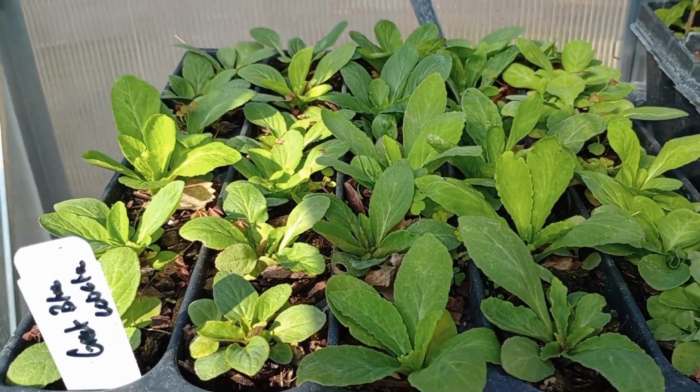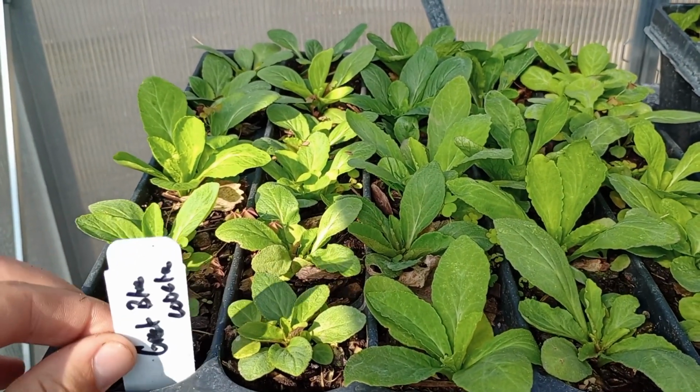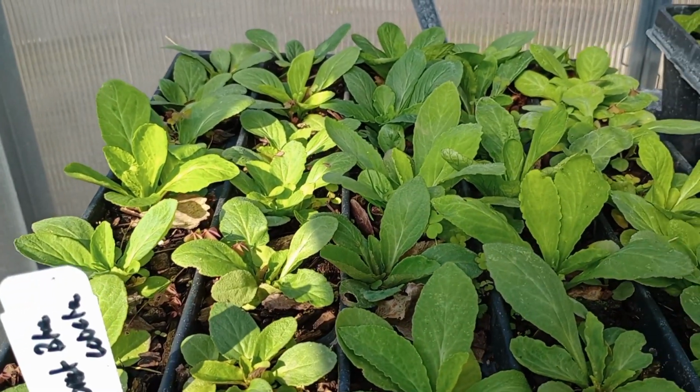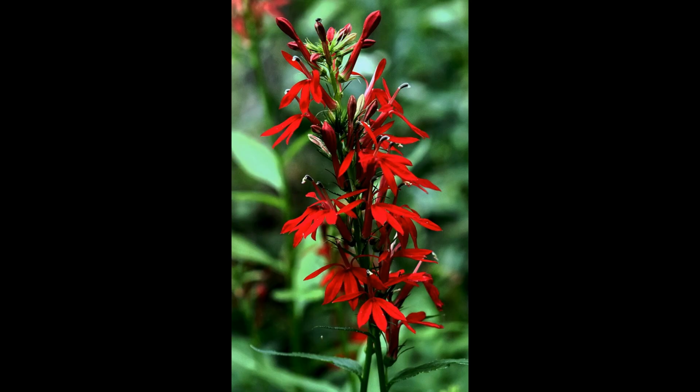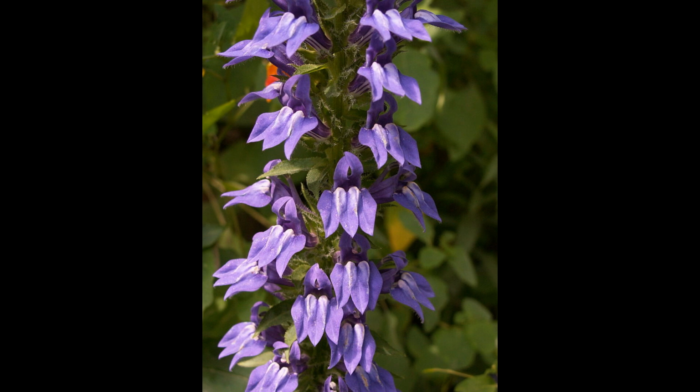And here's the first plant right here. It's the great blue lobelia. So Lobelia siphilitica, as it's also known, is related to the Lobelia cardinalis, which is the cardinal flower. But this one gets a blue flower instead of the red cardinal flower.